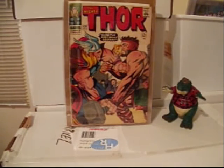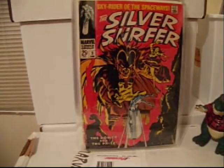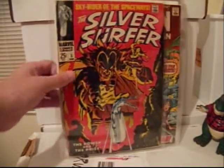Another book that got me into collecting, or that I just drooled over as a kid, looking at Thor 126. Amazing Kirby work. Fantastic book. You want to talk about fantastic covers? Silver Surfer issue number 3. And this is gorgeous. Just a gorgeous cover. Gorgeous book. Really sought after.